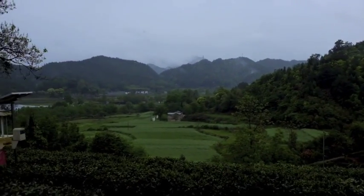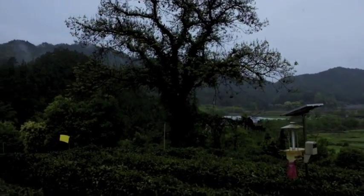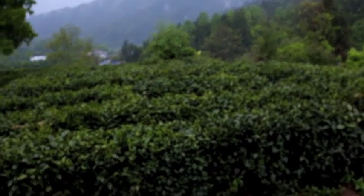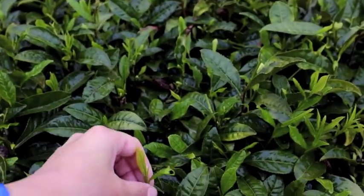Yes, it's raining now, so this is the tea garden for Keemun. Now I'm actually in the little shelter that showed me from the rain. So I think I showed you earlier about the leaves. Now the reason that Keemun is so unique and different is because of variety.